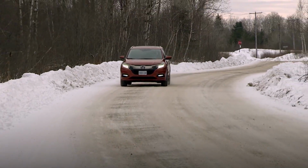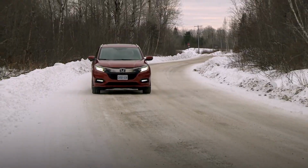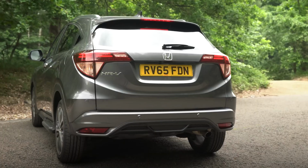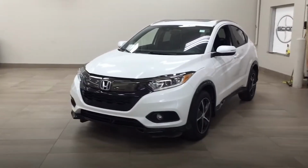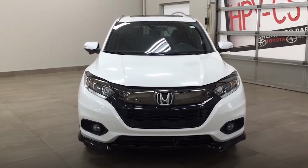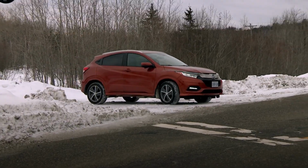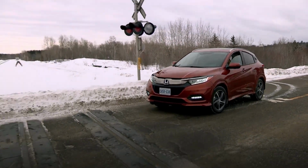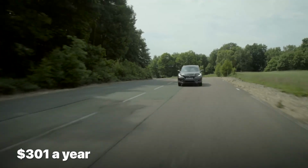Sometimes smaller is smarter, and that's exactly the case with the Honda HR-V. This subcompact SUV proves that you don't need size to get versatility. For seniors who don't want to wrestle with a big vehicle, the HR-V is an absolute gem. Reliability here is off the charts. RepairPal gives it a perfect 5 out of 5 rating, ranking it number 1 in its class. Average annual repair costs? Just $301.